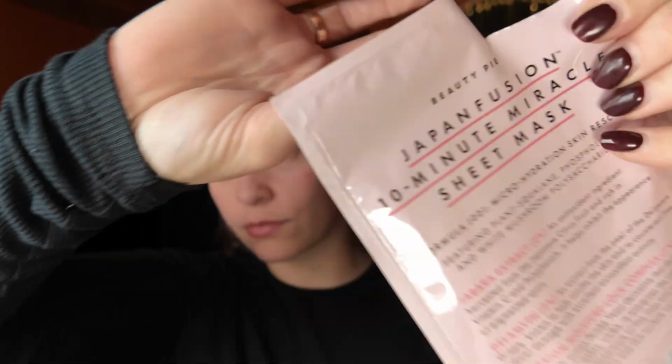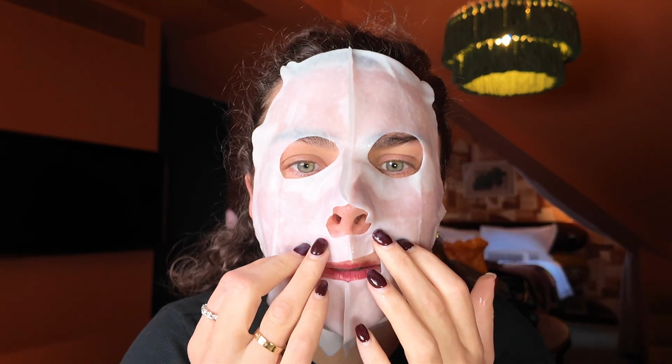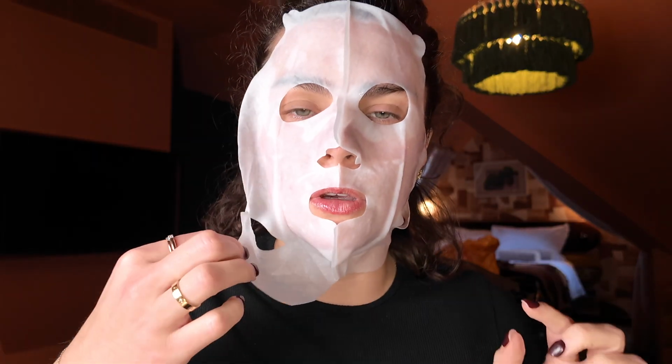Oh my God, we need to sort this out. I am obsessed with the sheet mask. Haven't really got 10 minutes, but like, it's okay. It's so slimy. Hello there! Oh, it's bloody freezing. Maybe I have quite a small face because this is massive. Okay, 10 minutes we don't have time for is up. Let's pat in this excess.